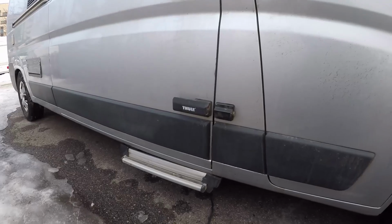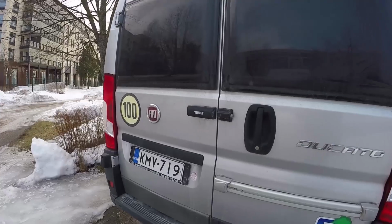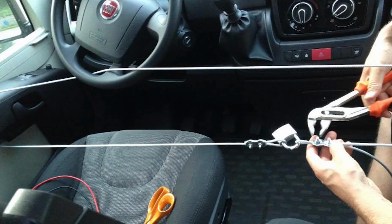So, safety team continues. We installed 2 extra locks for our side door and also the back door, so when we leave the van we can get them extra secured. And also every time that we leave the van we use wire between the front doors so you cannot open them from the outside. So that's everything that we upgraded in our van. Tiny little things. Or buy gadgets.